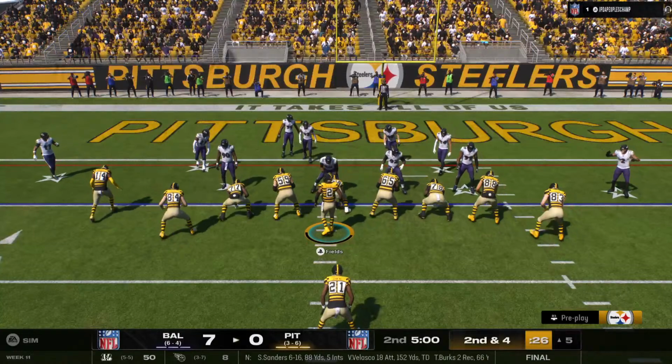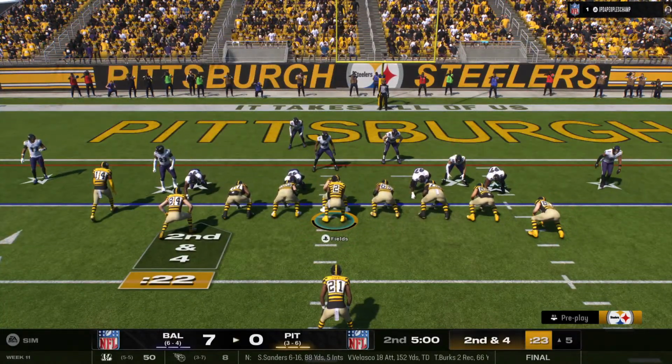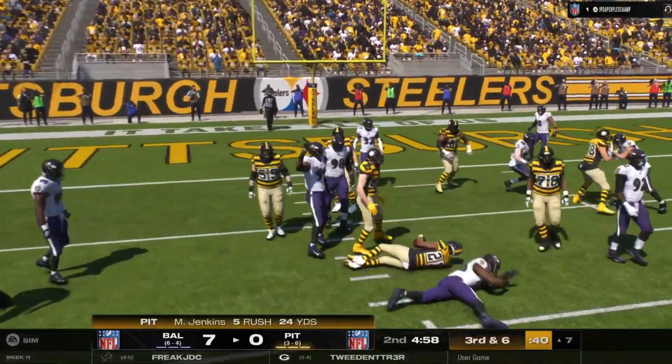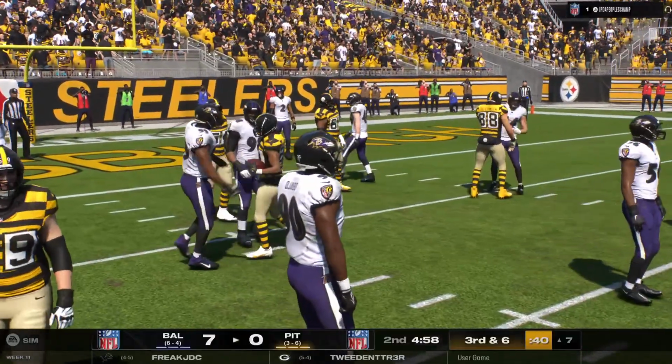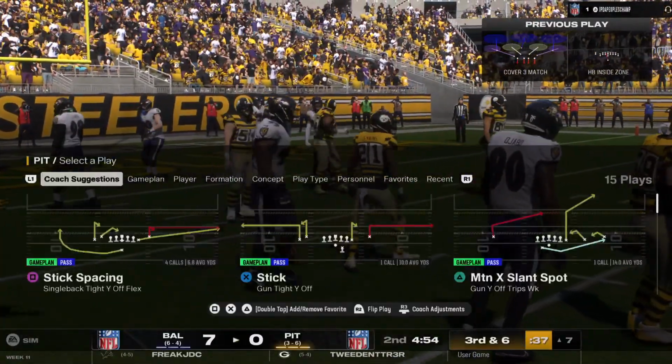From the 5, 2nd and 4. Here we go. Right. One back in the backfield, he'll get the carry. And he is met in his tracks behind the line of scrimmage. It'll go down as a 2-yard loss, and it brings up a 3rd down.